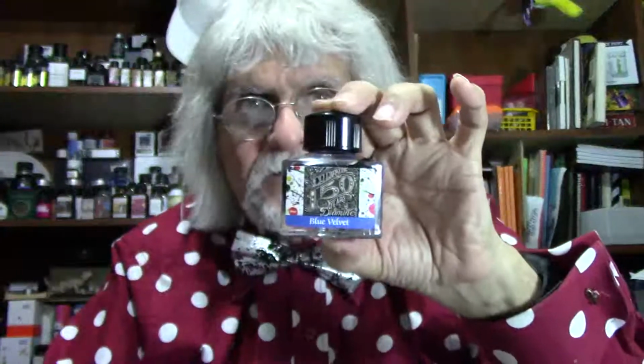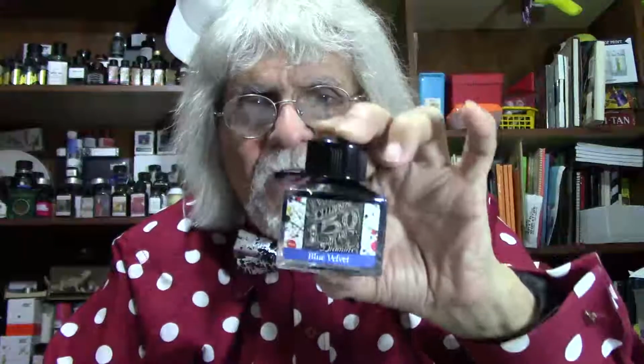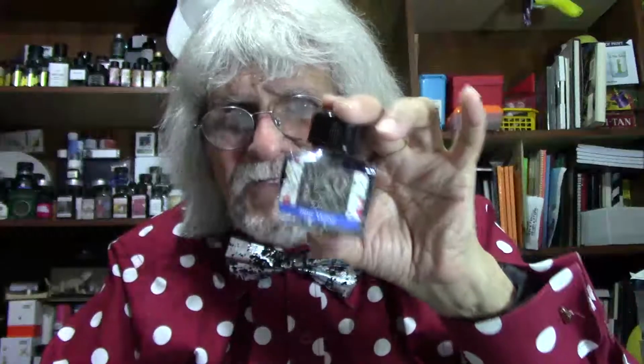Here is one of my favorite everyday blues that I use, Blue Velvet. Right here, baby. This rocks. Love Diamond Blue Velvet. I think it speaks for itself. I love the way it pops. A nice, beautiful blue on that paper. I mean, it's just a great color of ink. Diamond puts out some great colors, and this is probably my best favorite blue of all times.